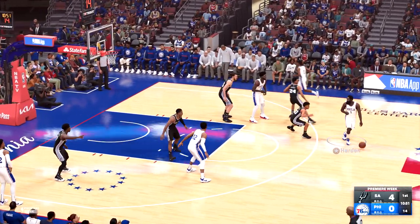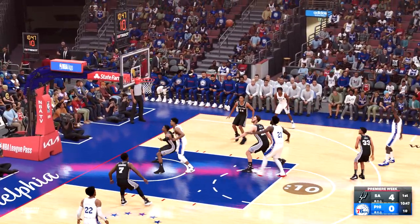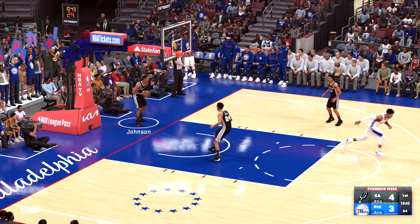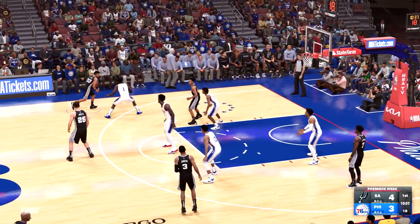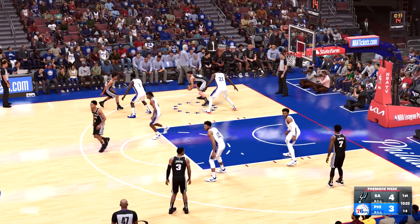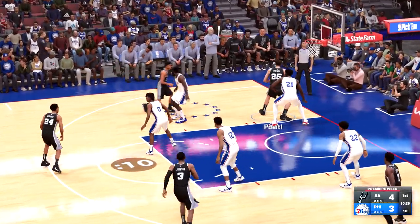Maxey passes to Harden. And Bede sets the pick for Harden. Carries it from 3-point range, and that's exactly what he's looking for. The Spurs have gone 2-3 to start off the game. Harden against Jones. Pirtle inside.